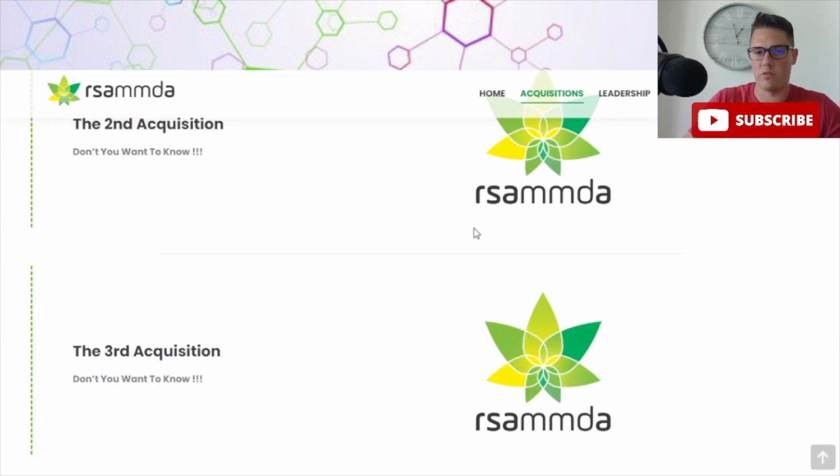RSA, the only thing I would really take away from reviewing both of these websites is clearly RSA going forward in the future is really wanting to keep RSA and ProText separate. So kind of defeats the purpose of having a reverse merger.